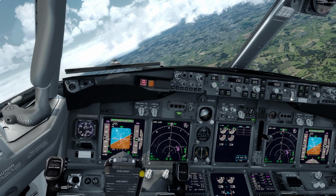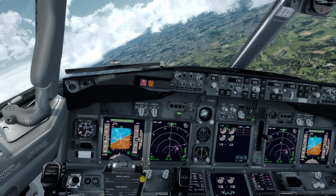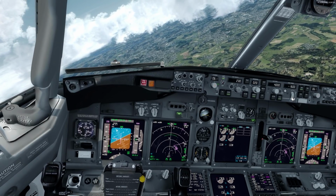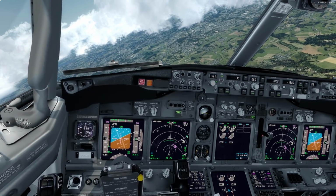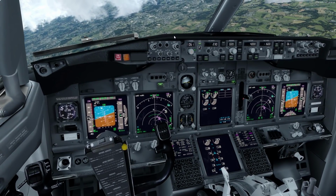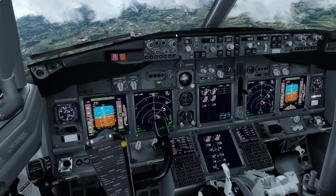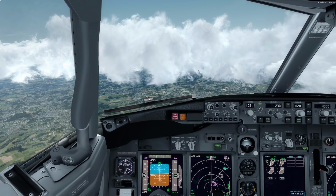So I'm going to use some vertical speed. We need to use rather a lot of it because we're at 7,000 and we need to be at 4,000. Which of course means that our speed is going to increase, but we can try and counteract that. Looking good.